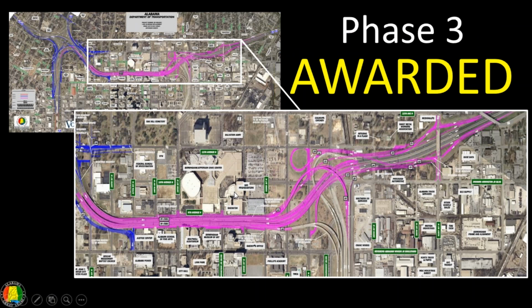I'd also like to announce that Phase 3 has been let to contract, and we anticipate having a contractor on the ground working by mid-June. So we're working very diligently to get that underway, and that will include the replacement of the bridges downtown and the modification of the Red Mountain Expressway and the ramps, how they tie on the east side of the project. We'll have more details about Phase 3 in our next briefing, because by that time, the contractor will have given us his schedule of operations, and we'll have a little more detail on how he's going to pursue the project.